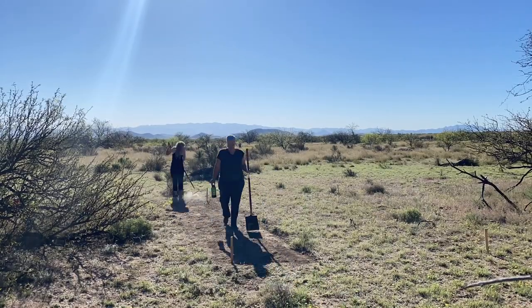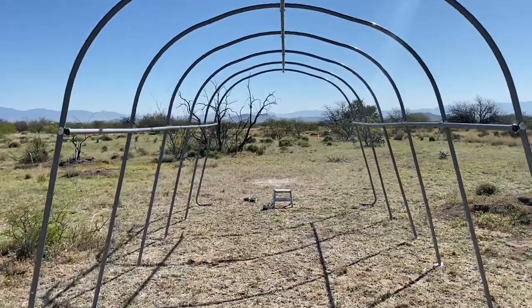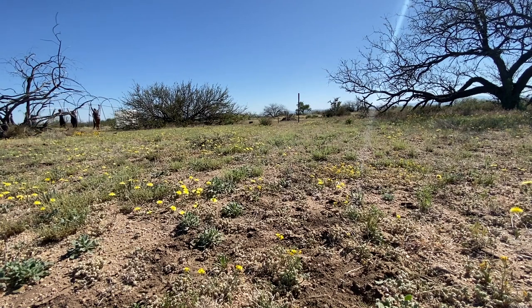So the first order of business when we got here was some sort of storage, so we could get a bunch of stuff out of the back of the truck. Because we've been traveling for 5 years, our truck was basically our garage. And we needed to be able to haul things in the back of the truck.